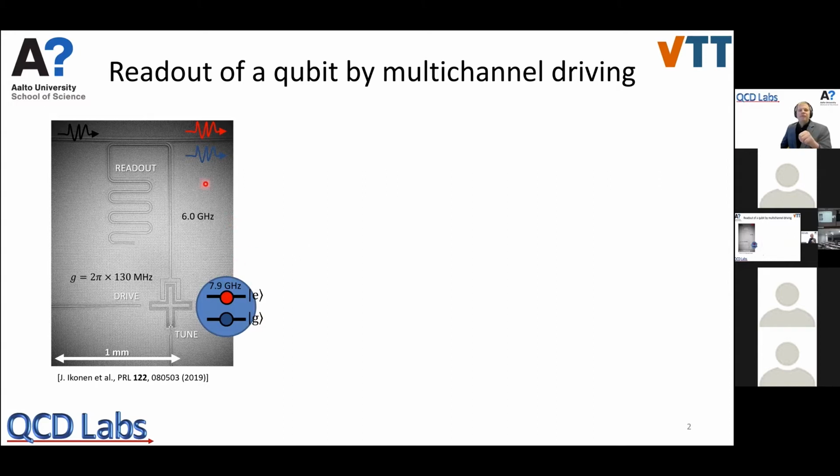In a couple of the talks, you have already seen that there is something called a dispersive coupling between a qubit and a linear resonator mode. This means that the resonator frequency changes when the qubit state changes from G. So you can use this to read out the states of the qubit by shining microwaves in this transmission line and looking at the phase change of the microwaves after interacting with this readout resonator. That's the standard way of doing it.